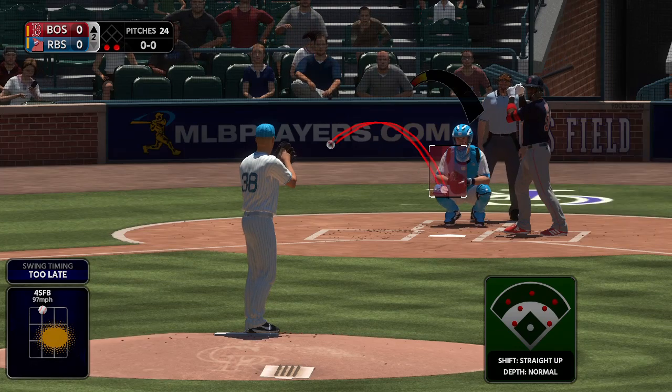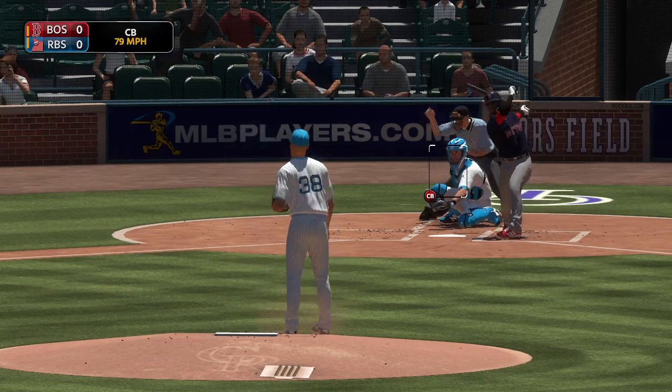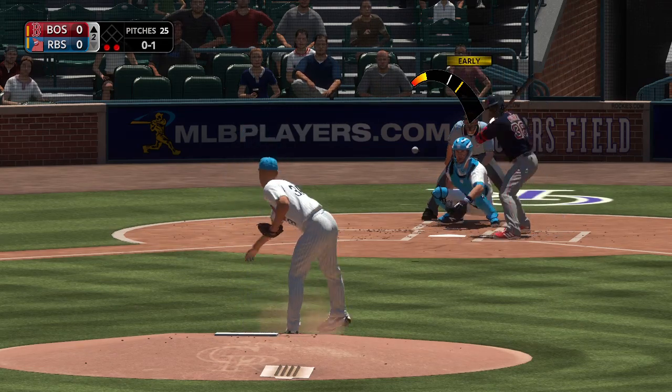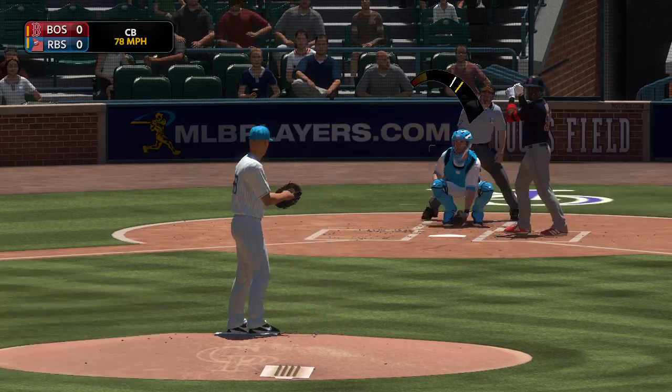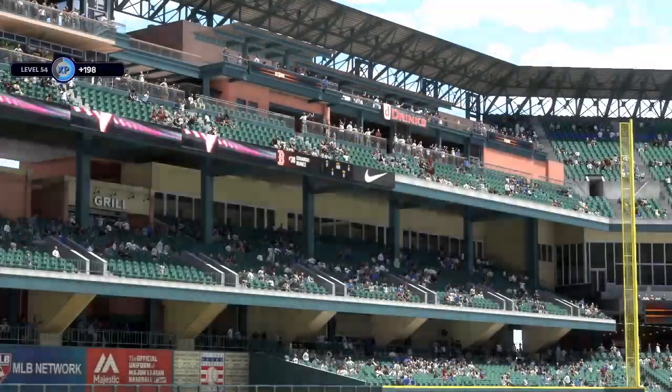So stepping in, Eduardo Nunez. He'll work on keeping this top of the second alive. First pitch hacking here, and that's the first strike. Swing and a miss, and he's in the hole 0-2 now. Swing and a miss with a big breaking ball.